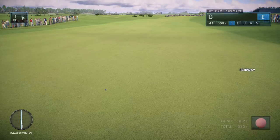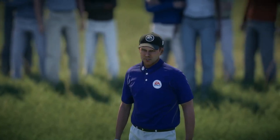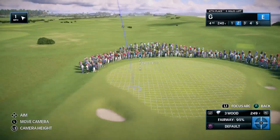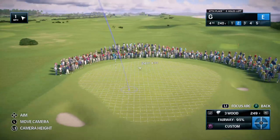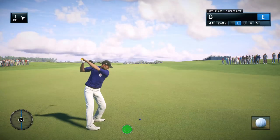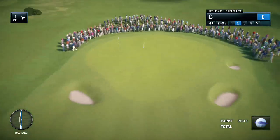Great line. What a great shot. He has really hit it a long way. Nice position. Short grass. Second shot. Should be safely on deck.